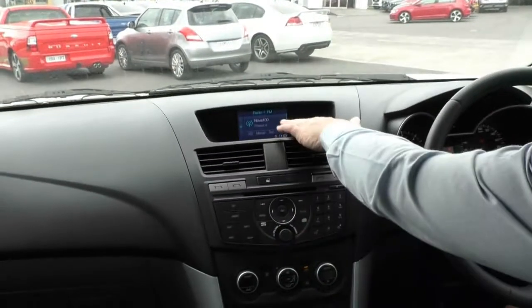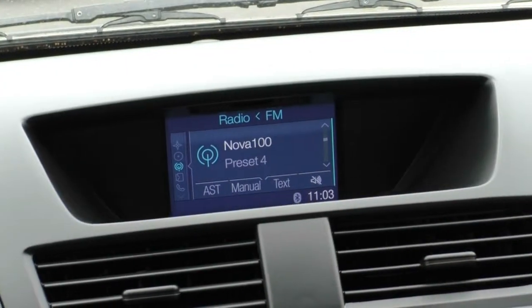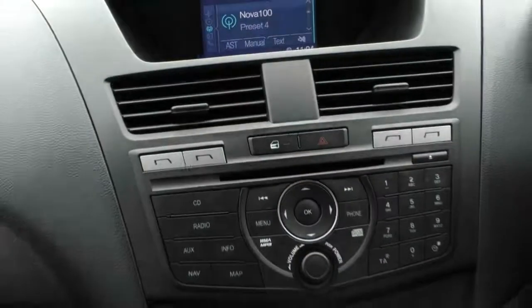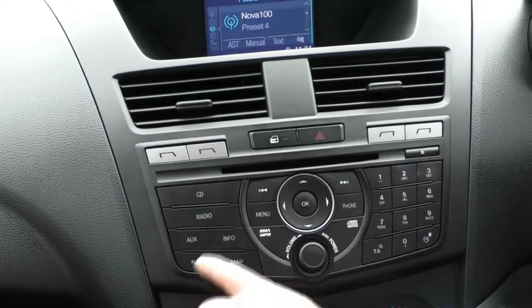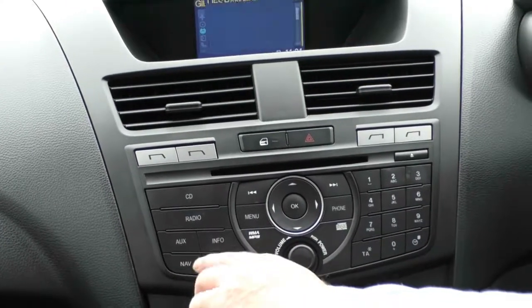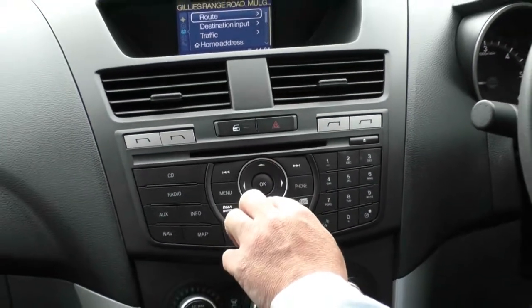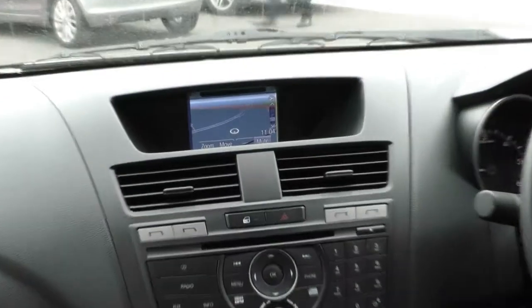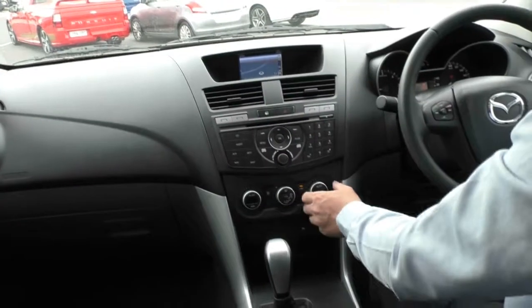But having a look now to the center command unit, you'll see our nice digital screen up the top there, nice and easy to read. We've got all our hard buttons along the bottom here with our door lock, our hazard lights in the middle, our air vents there too. And then for the stereo, you've got your CD radio, AUX, you can go info. Does have the nav button, let's see. Push the OK. I think, where's the map? Let's push the map button, and there you go. You can see we've got satellite navigation as well. So really handy, being the XTR as well.